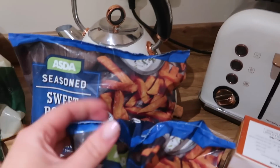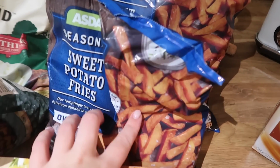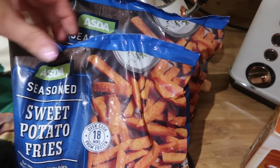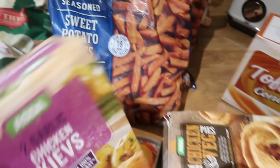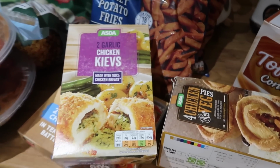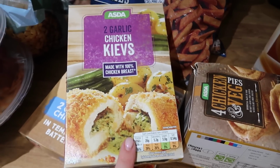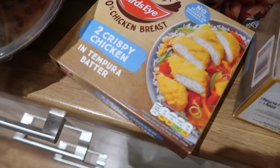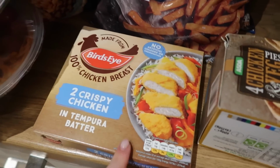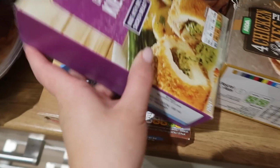I then stocked up on sweet potato fries. We go through these quite a lot. We both absolutely love them. We tend to have these a lot of the time as an alternative to chips. And then moving on to frozen bits, I just stocked up with some quick and easy bits in case one of us is out or we need something really quick. So I got some chicken Kievs for Tom, and then I got some crispy chicken. I like to have this with some veg and some rice or just some veg and some potato or something, so got a pack of those.